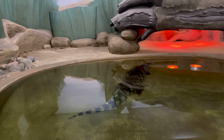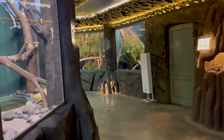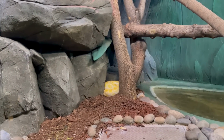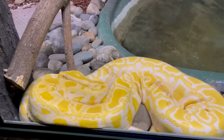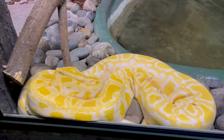This is a Nile crocodile. Of course, I think that the Nile crocodiles are perhaps some of the bigger species in the world. Here we have what looks like a Burmese python just because of the color and the size of it. Oh yes, it is a Burmese. Look at that. These guys are massive.